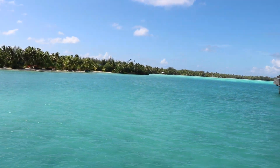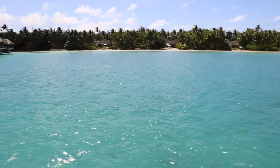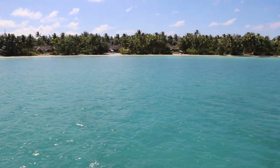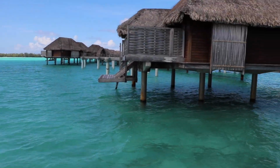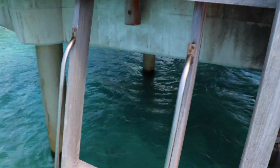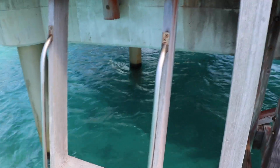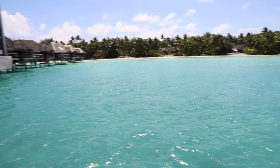And if you go down the stairs, you can actually swim all the way out here all by yourself. That's the view. There's the ladder that you use to get in and out. And we were actually swimming just right in there, right under our bungalow. And that was really great because we got quite the sunburns while we're here, and it's completely shaded.